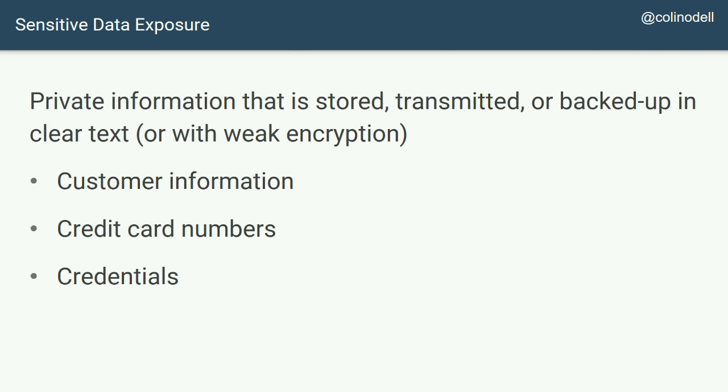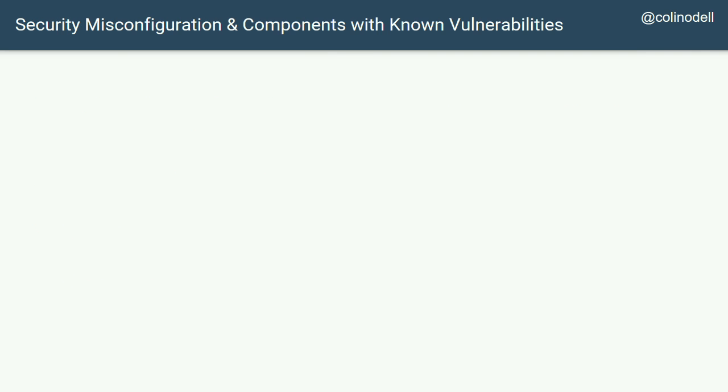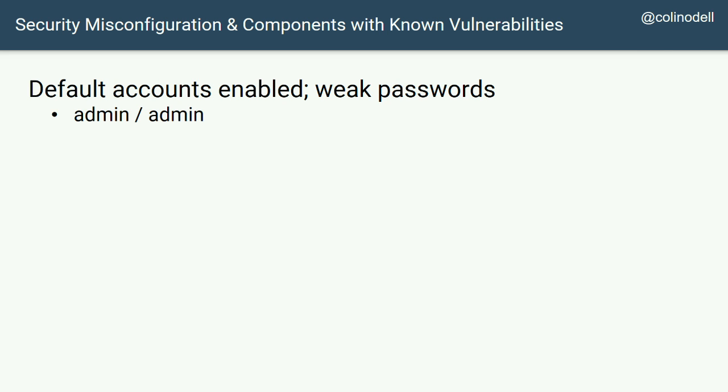Things like that. Now, in a similar vein to sensitive data exposure, we also have security misconfiguration and using components with known vulnerabilities. When we talk about security misconfiguration, we're talking about things like using a default account, having that enabled. So using the default admin or admin password. I'm sure many of you have seen that when you set up your home Wi-Fi routers. That's the default password. If anyone can get access to that page, they can log into your router and do all sorts of bad stuff.